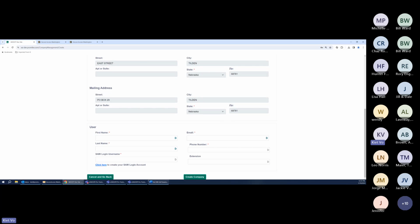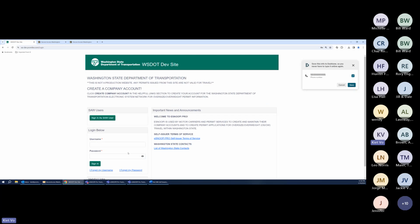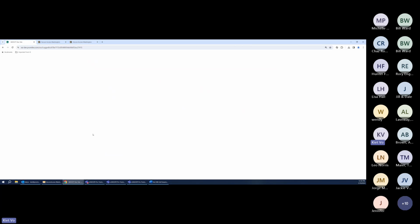Say, for example, we just created that SAW account. And that means we already have one established. So at this point, we may not need to go through and create a SAW login. We can just use the SAW login that I just created previously. This hasn't been tied to another account, so we can definitely use it here. We enter in our SAW login, we hit create company. Our account is successfully created. We can return to login. So at this point, we can just log in as that particular user.